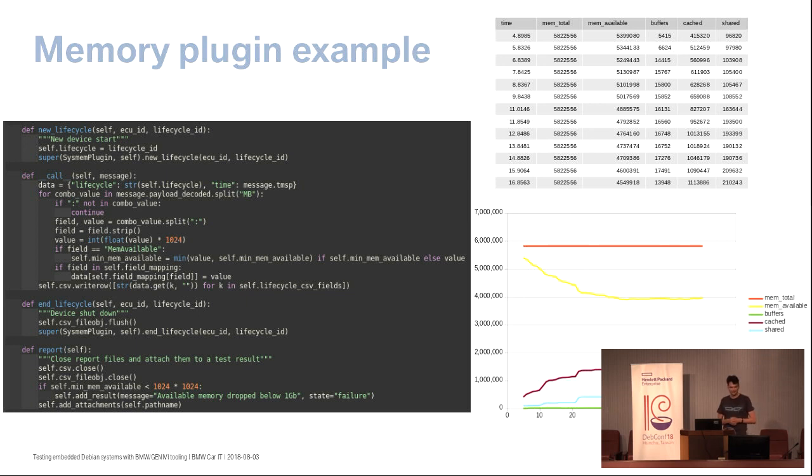And then call is the main function, which gets called every time there's a message matching the filter that we defined before as app ID and context ID. So this receives the actual message saying there's so much memory in the system.